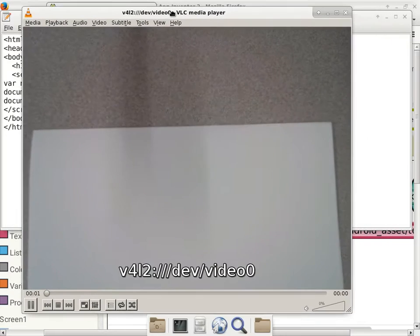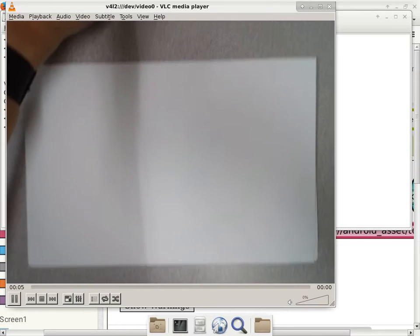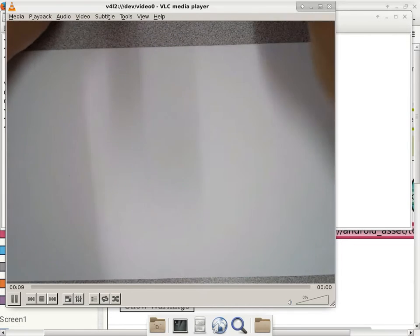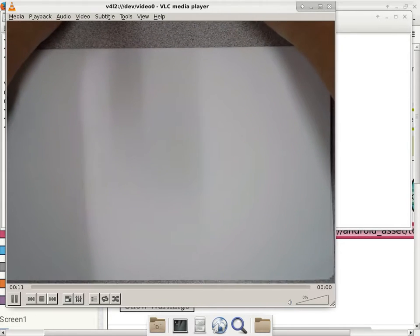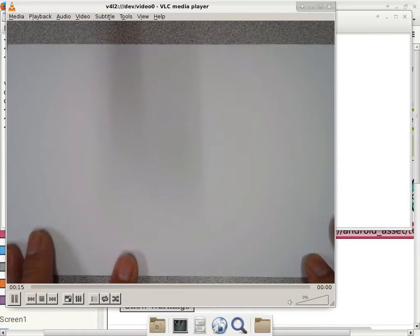Here's the document viewer. We just have to adjust. I'm doing a human zoom thing. There we go.